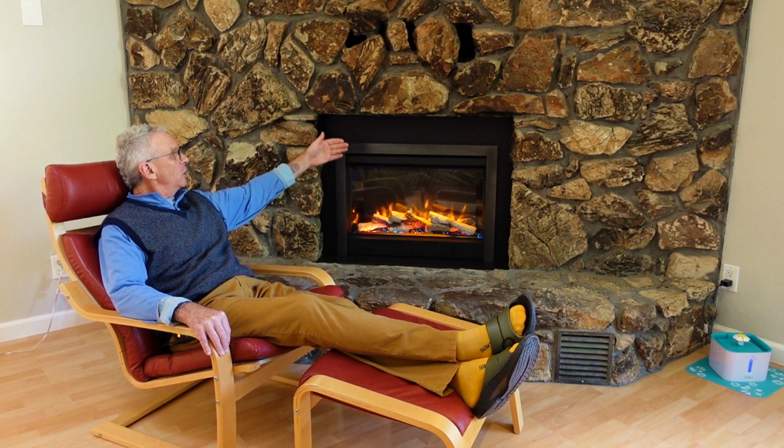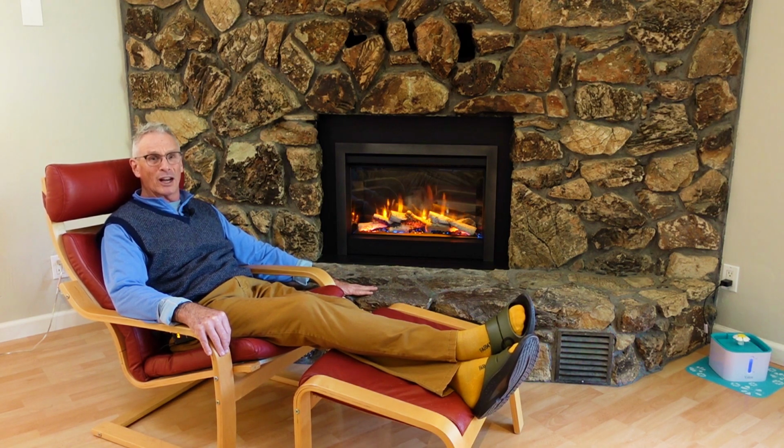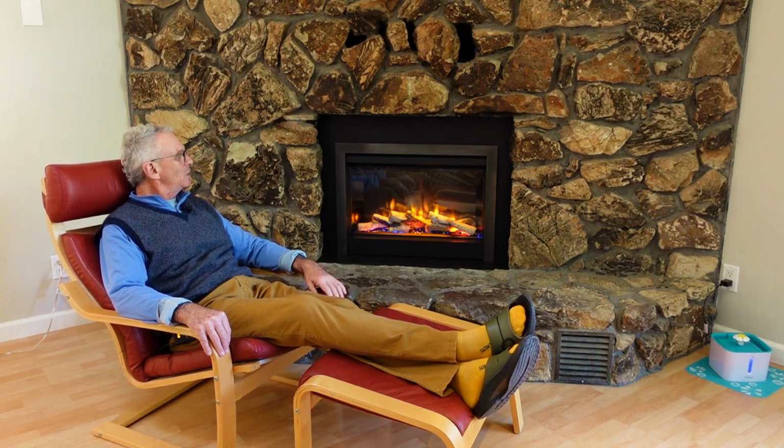I have the heater on, and it's warm. You could sit here and not feel like you're in some sort of sauna and sweat your tail off. So I think it's going to be really nice, and the color and the light is pleasing. It won't be overwhelming in the evening. It'll just be a nice glow.